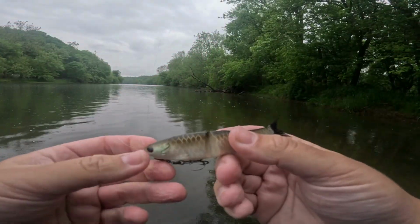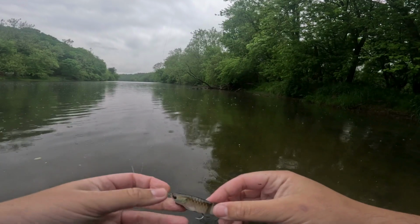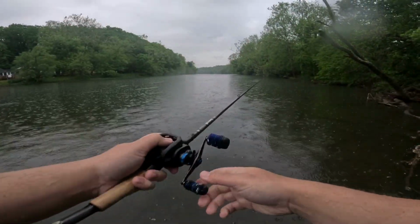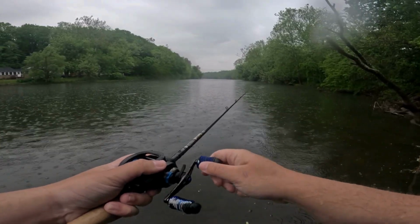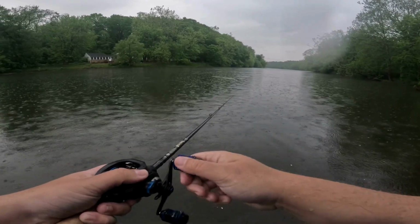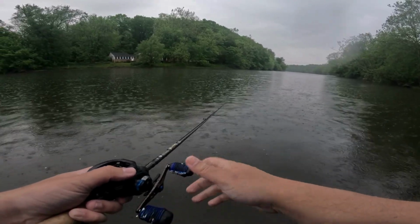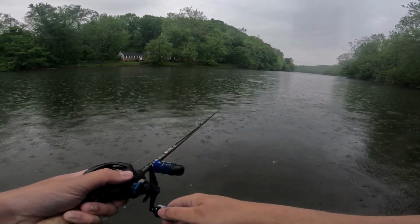So we caught some decent ones on the Helgramite. So let's give the old glide bait a whirl. This is the 5-inch Berkeley Nessie. There are a lot of ways to fish a glide bait, but basically what I'm doing is kind of rapid, erratic reels. Just making that glide bait look like an injured baitfish. You can kind of pop it like that, but I'm mostly sticking to short, snappy cranks.